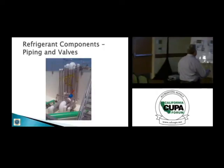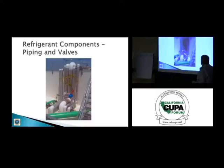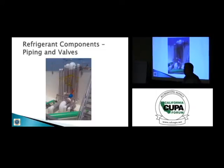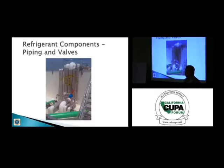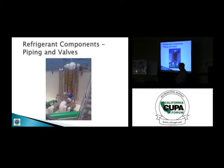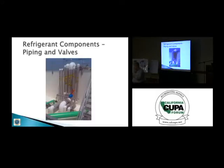So valves are there for a purpose. They do wonderful things. Our goal in a refrigeration system is to maintain a temperature. To do that, we have to control flow and we have to control pressure. The valving does that for us without me having to be at each device pinching down the flow or opening things in order to get the work that we want.